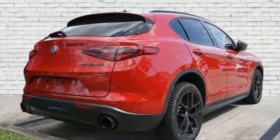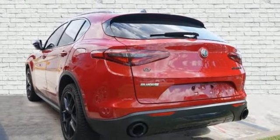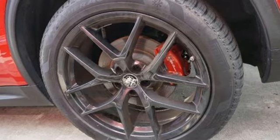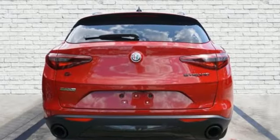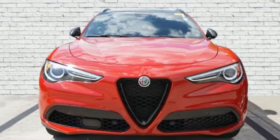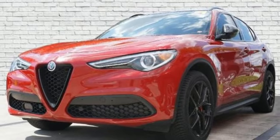Intercooled turbo inline 4-cylinder engine, sport suspension, Bluetooth streaming audio, Apple CarPlay, Android Auto, front heated leather sport seats, auto-dimming rearview mirror, external memory control, memory exterior door mirror settings, dual zone climate control, front and rear parking sensors, and refrigerated box located in the console.